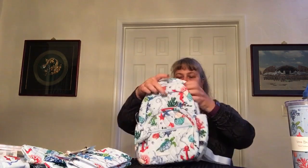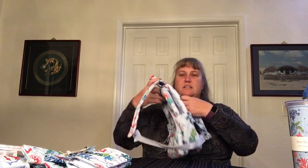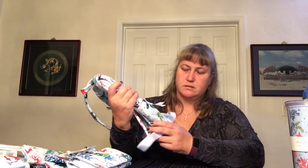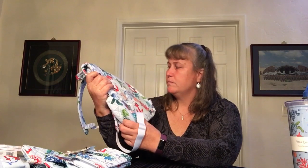And then on the back, you can see more of the pattern. So kind of everything but the seahorse. We got fish, we got coral, we got anchors all over, we got a big turtle. No seahorse. I think that's part of one, like his backside, the length of him. So, precious few seahorses again.